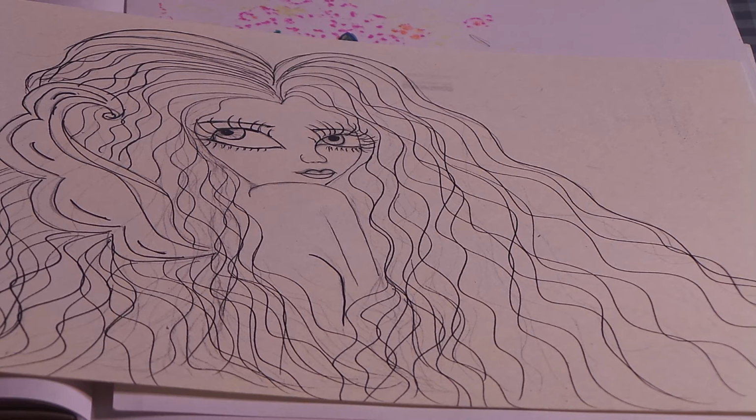So anyway, those are a few things. I just wanted to give you guys some tips I've learned. So if you want to jump in on Inktober, I would do it if you want to really improve your drawing skills, and it's really fun.